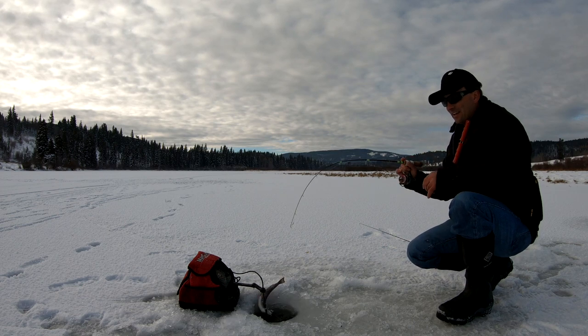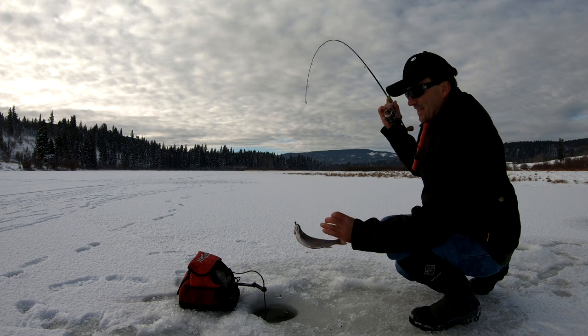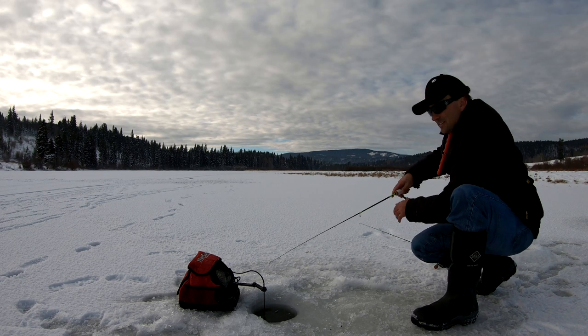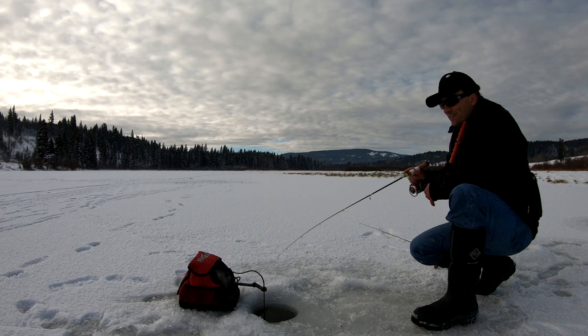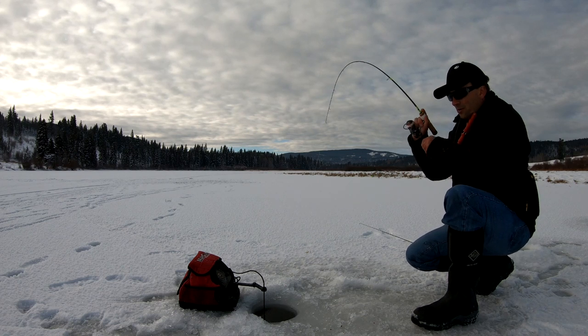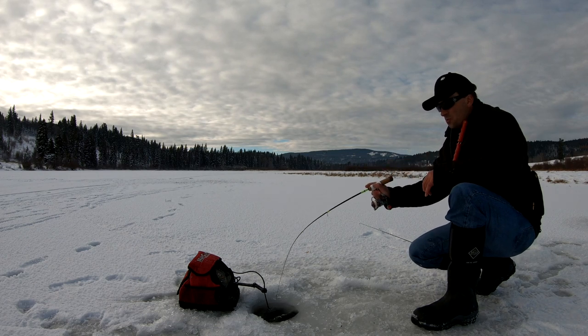Yeah, I knew it was a little guy. And they don't commit like that. Usually a little guy. Really fun, this dead stick 35. I know guys use it for dead sticking, but lots of fun to fish it. Oh, there we go. Oh, that's another big one. Another nice one.